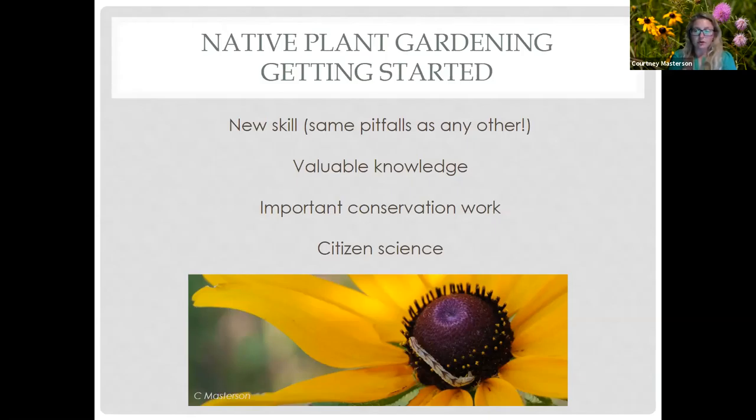And once you get comfortable with native gardening, recognize that your garden provides an important resource for citizen science work. And that means you as a citizen or your friends and neighbors observing your plants and sharing that information with the organizations around you that are collecting data on how animals use native plants. There's some really great projects out there observing monarchs, observing specific bumblebees that are in danger. And a lot of it's more general, you know, who's using the plants, when are they using the plants, how often are they using the plants?